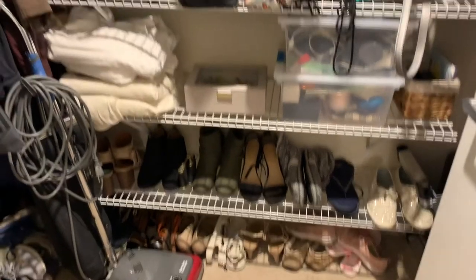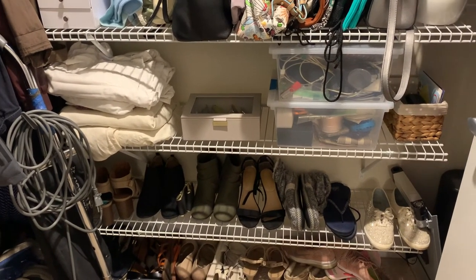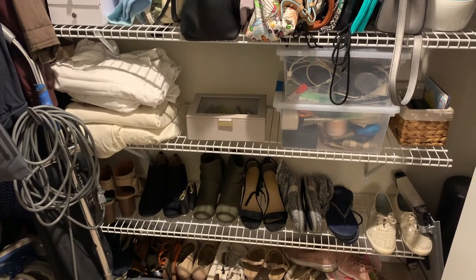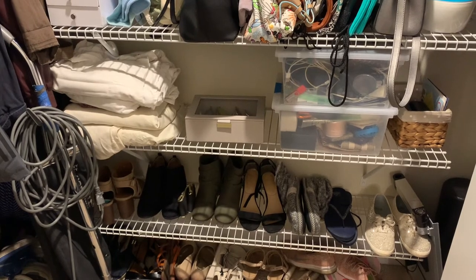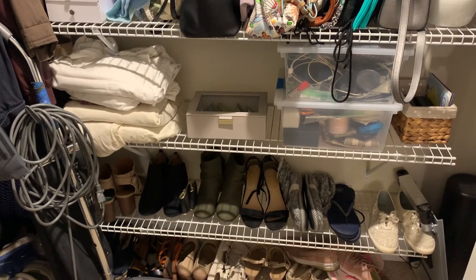So we have my shoes down there. We have our linens. We have a box of travel stuff. We have a box of electronical cords. They're organized in the sense that we know what's in them. It should be a little bit more organized though inside the boxes. So that's definitely a project too.